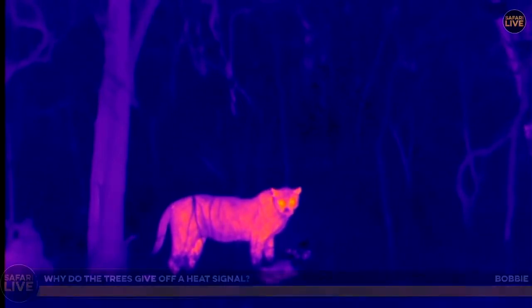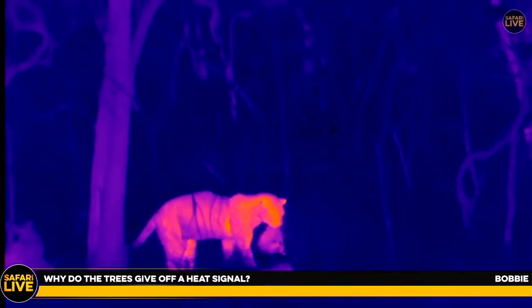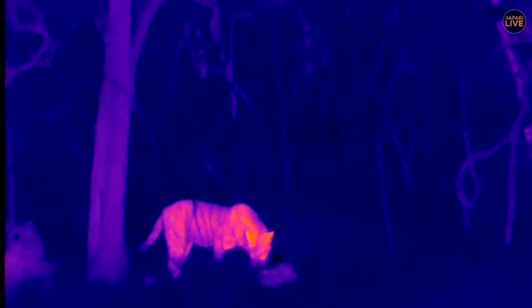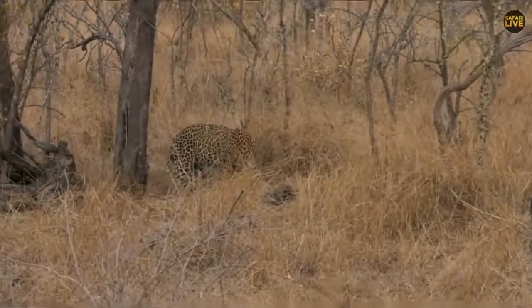Bobby, you want to know why trees give off a heat signature? Well, the sun is setting behind us, and so that is the warmth of the sun on the bark. Ooh, that looks like a stomach. Did you see that? That was a big chunk of something. Let's go back to the normal camera and we'll zoom in and see what it is she's pulled out there. It was quite a large thing.